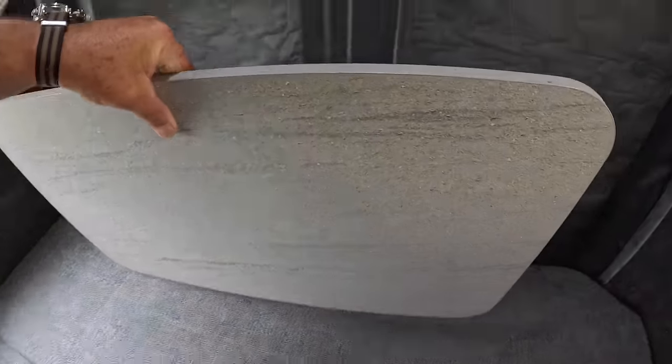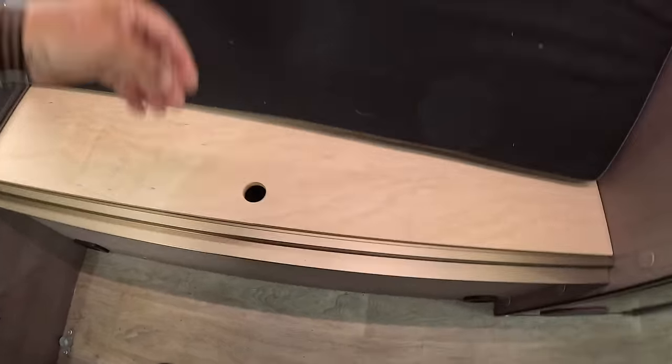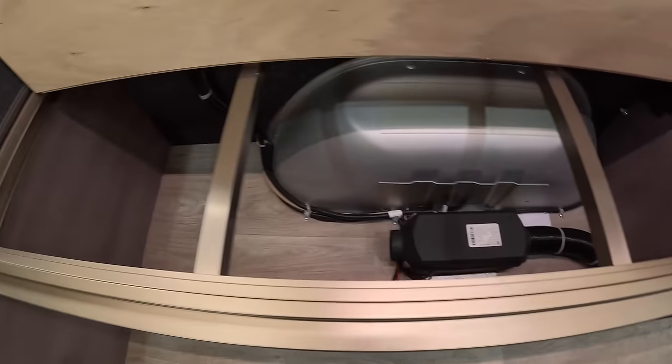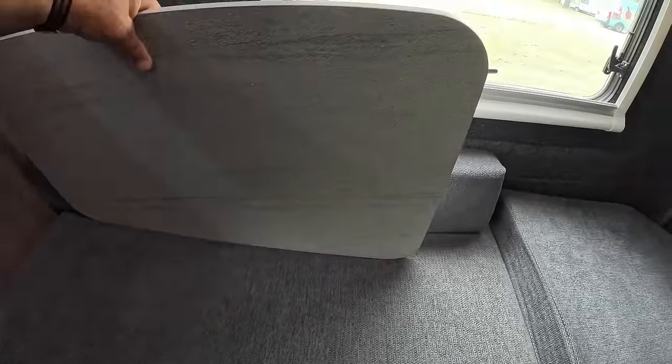Now there are storage compartments under here. So this back one gives you access to the area underneath in the back. You've got your hot water service over there. This side here, inside that box is the gas bottle. Again, a bit more storage. Over here, you've got the diesel heater. Plenty of room in there. You don't want to put much into areas where the diesel heater is, but there's certainly a bit of storage there. Get some stuff in there. And on the other side is the battery box. Let me just show you that quickly.